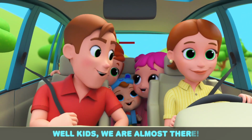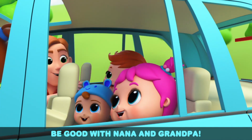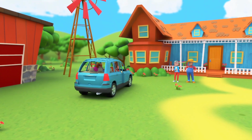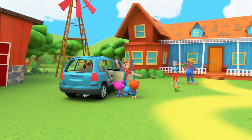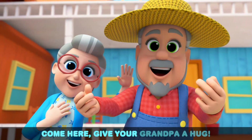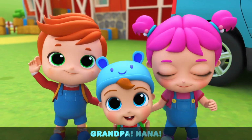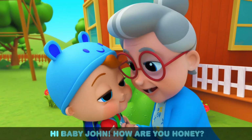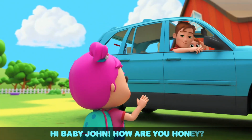Kids, we're almost there. Be good with Nana and Grandpa. Look, there it is! Nana's farm! There they are. Come here and give your grandpa a hug. Grandpa! Nana! Hello!